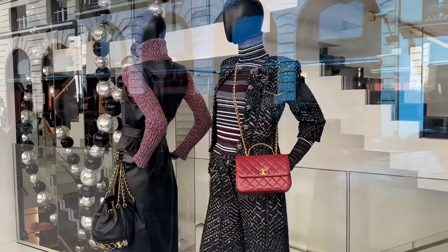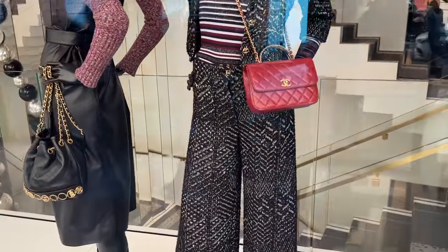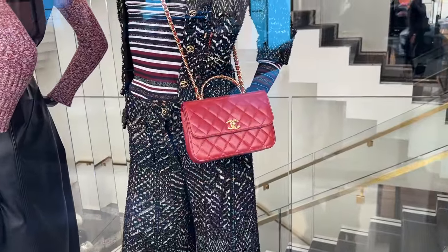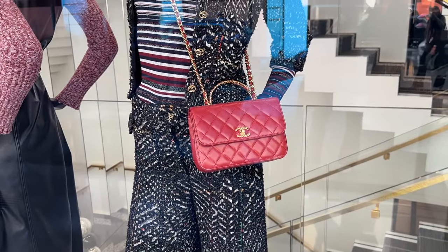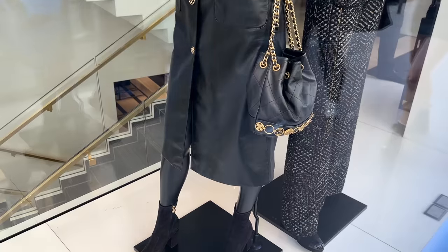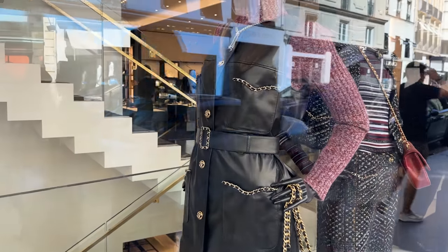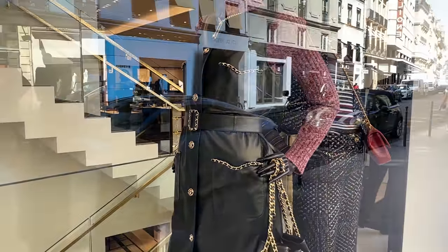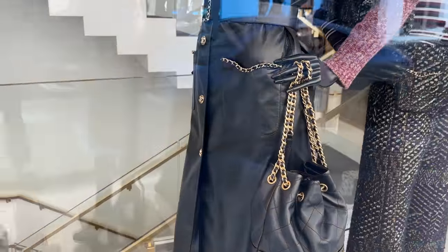And then on this wall, this is definitely more my style. I love these wide leg pants and the tweed. This gorgeous bag, the color is beautiful. This amazing turtleneck. And then look at this leather piece over here. The pocket detailing is amazing. And then I have to say, again, it's a lariat style necklace. So pretty. I just love necklaces like that. They're gorgeous. And it has the pretty belt detail, the handbag.